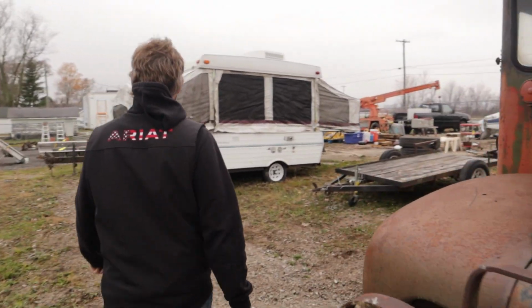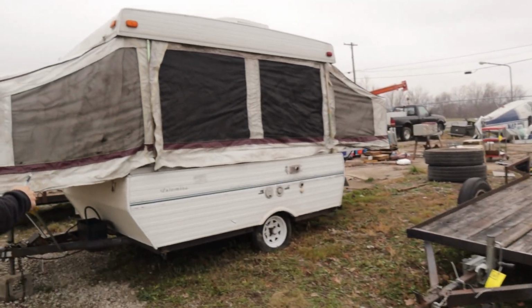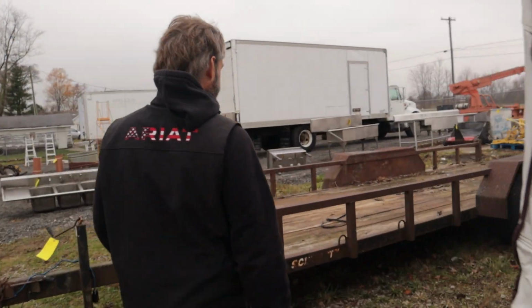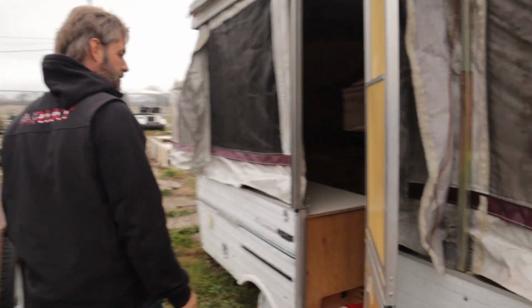So small single axle trailer there. There's a little Palomino pop-up camper. So little Palomino pop-up. Give them a shot inside of this one.